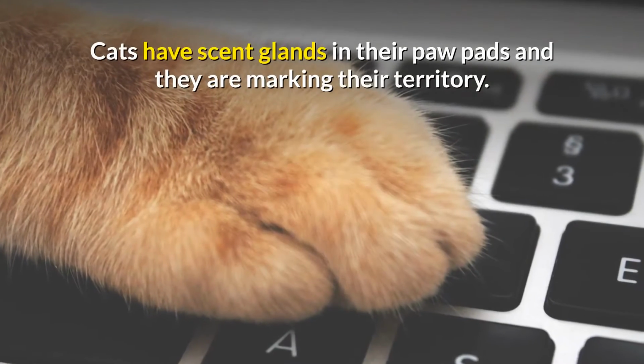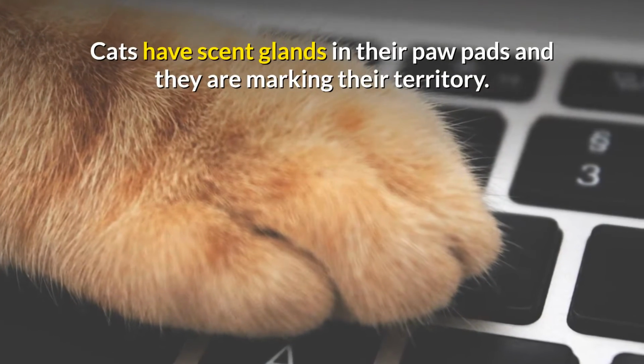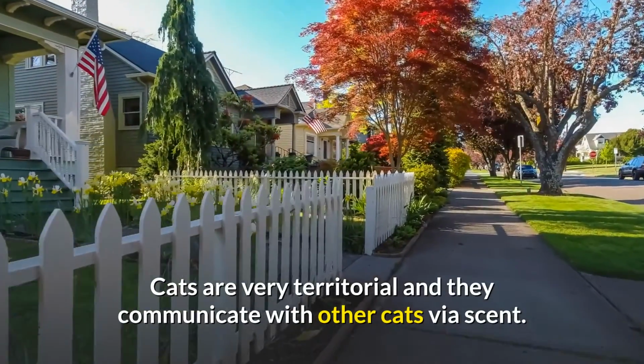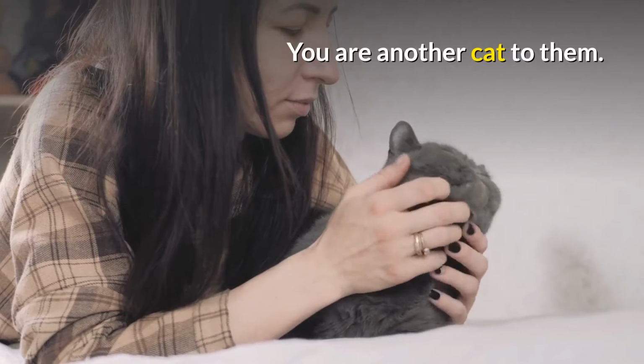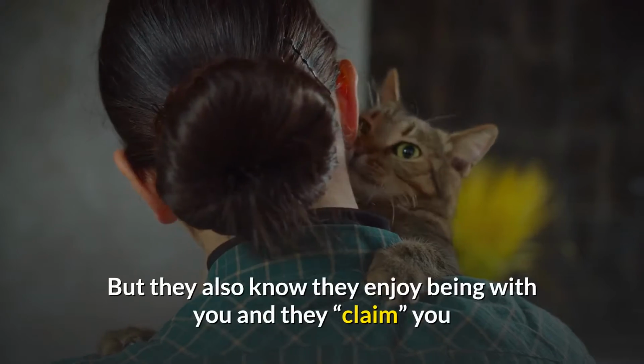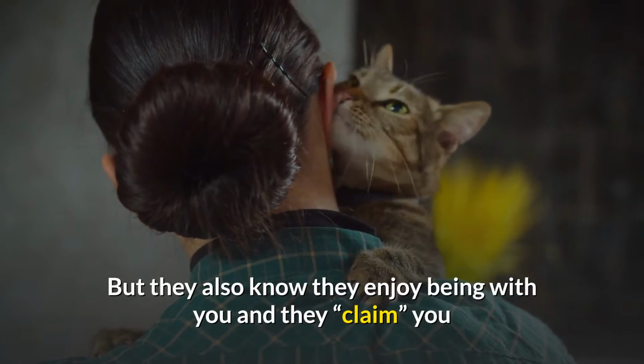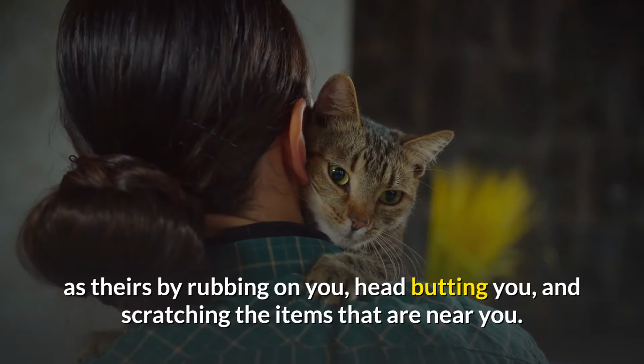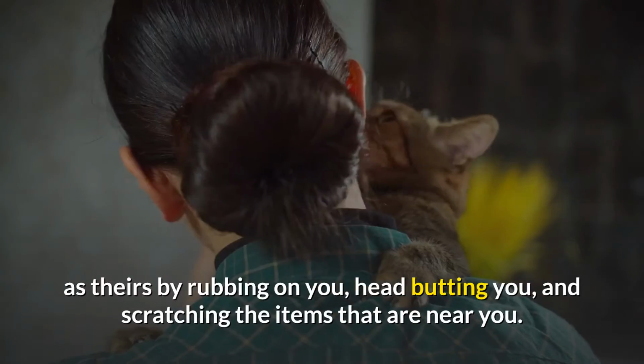They scratch to mark. Cats have scent glands in their paw pads and they are marking their territory. Cats are very territorial and they communicate with each other via scent. You are another cat to them. But they also know they enjoy being with you and they claim you as theirs by rubbing on you, headbutting you, and scratching the items that are near you.